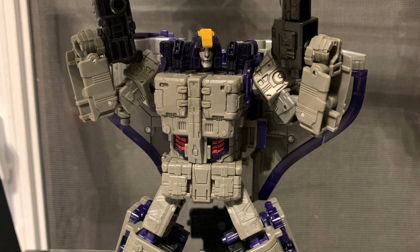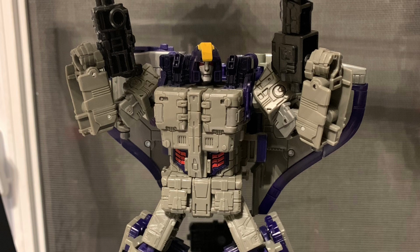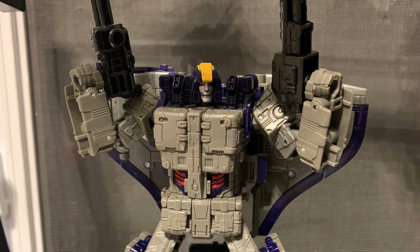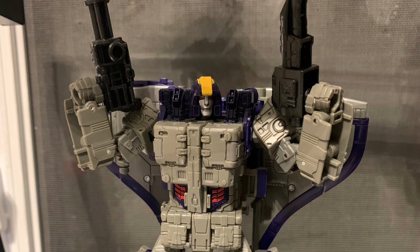Some people don't like the fact that he has a bunch of accessories. I personally do like the fact that he has a lot of accessories because that just means more playability factor with it, and I love it. I guess the main reason why I love this figure so much is because he has a lot of playability factor with him, and yeah.